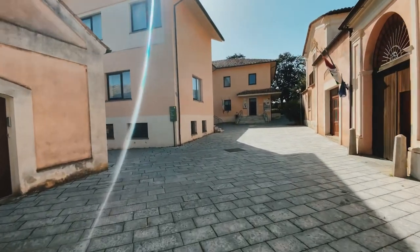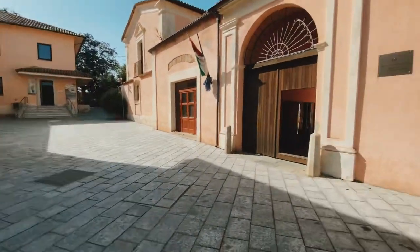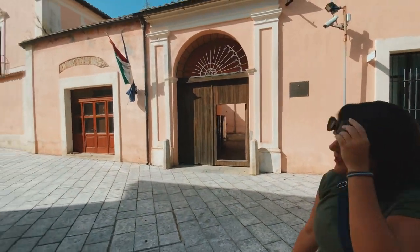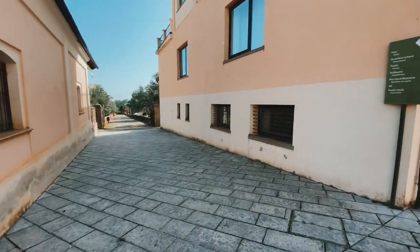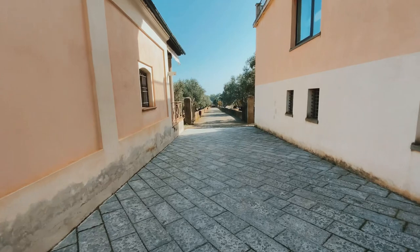All right, and then what's over here? Let's go check out the ruins though. I don't want to spend too much time in the museum. We can do that later. It's a little restaurant in there. It's cute, a little courtyard. Ancient snack machines. So this is where the Greek part starts.